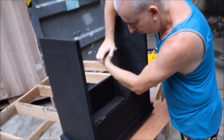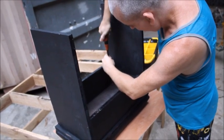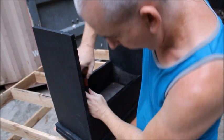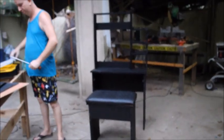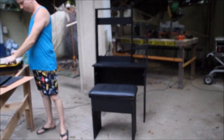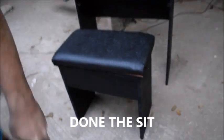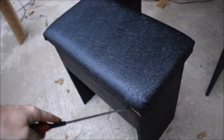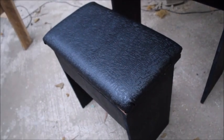Good thing she didn't request it, Pony Daddy. Okay, it's coming along. Almost done. The seat is up already. All this here is because I ran out of black paint. I can't get any black paint today because the hardware store is closed on Sunday. Tomorrow I'll get it.